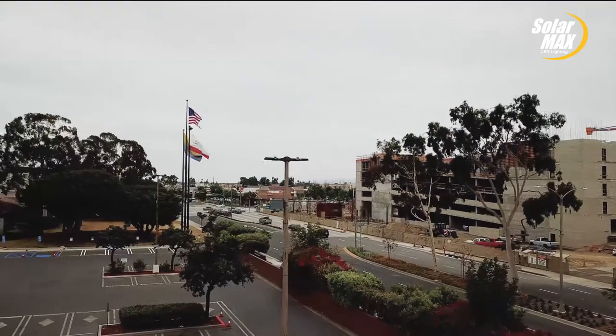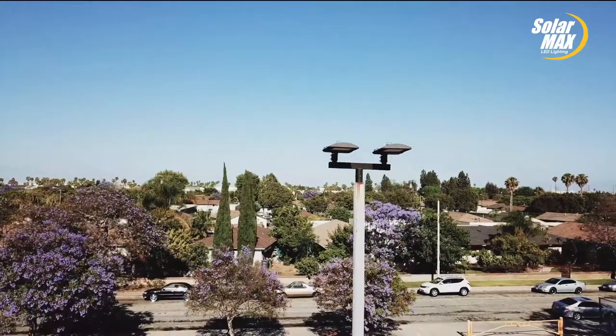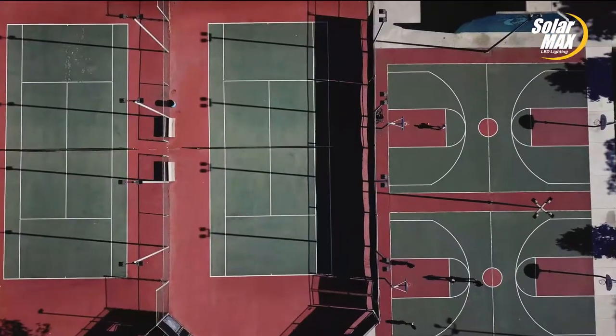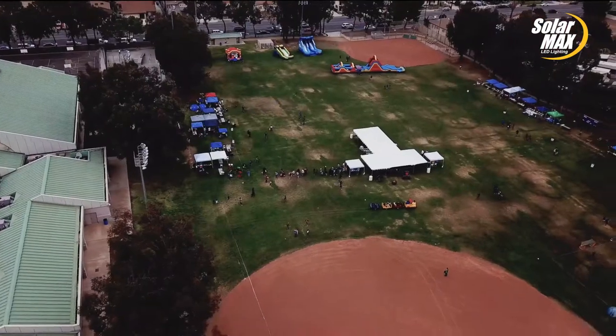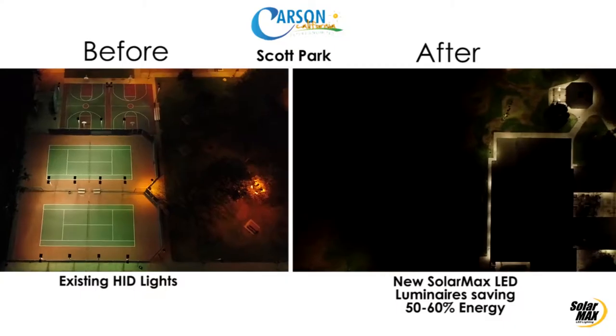SolarMax came in and did a complete assessment of our facilities. They spec'd out what kind of lighting fixtures we'd need. If we need additional fixtures, they gave us photometric studies. They did drone flyovers. They really provided a lot of support in pre-planning and in the implementation.